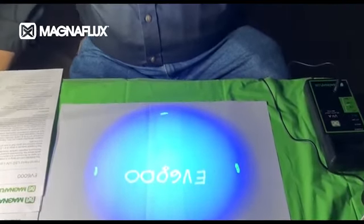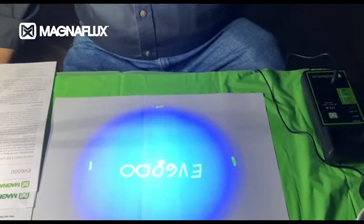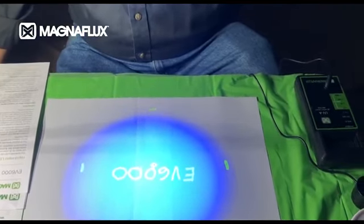As you can see as well, once I move the sensor out of the way, I'm going to dim the lights down now, and I want to show you the uniformity of the beam. No hot spots, no light and dark spots. This is our EV6000, and as you can see, this is our 9-inch circle for our inspection level quality. Very uniform light covering the entire surface.